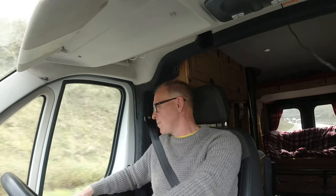We're just heading up the motorway, currently doing 80 kilometres an hour because we are on a speed restricted road for HGV, and Graham's bus is over 3.5 tonnes, so we're just steady away. It saves fuel, it is what it is. But yeah, we'll check in later on as we get a bit further up. Catch you in a bit.